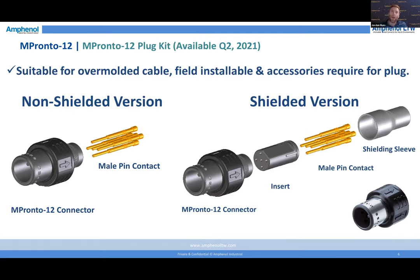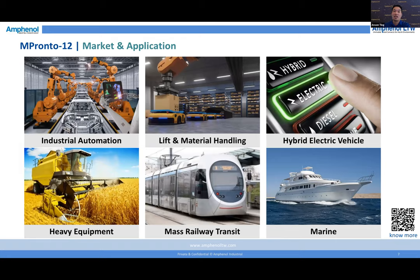Very cool. Well, we've talked a lot about the product, so where can I use it? There's many applications that can use the MPronto. Some of the applications include industrial automation, material handling, industrial server, EV, heavy equipment, railway mass transit, marine electronics, renewable energy, as well as any application that would require sensoring. Any application that has a sensor. Wow, that sounds like the opportunity is endless. That's right, Jordan. So you better get moving and go find some business.